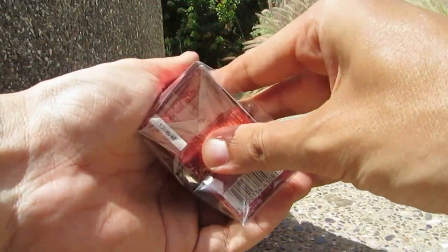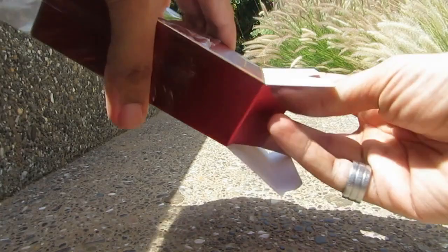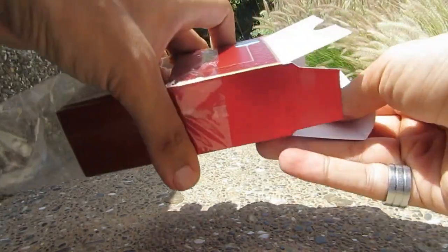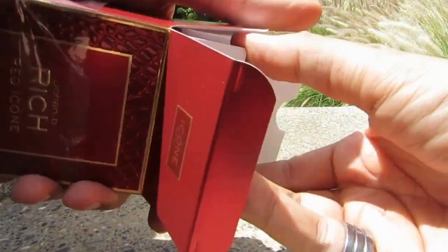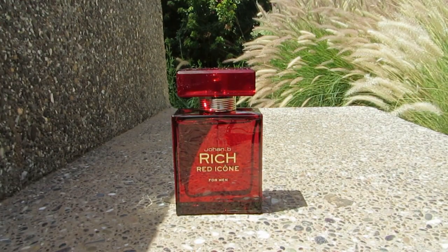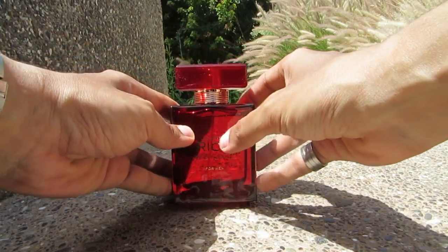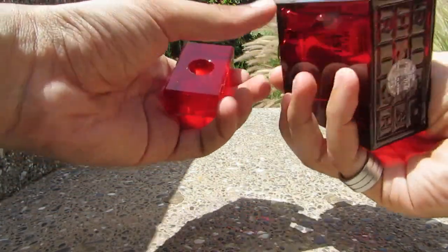Alright, as you can see, a really charming red color for the box, but I never seen the bottle from before, so let's check it out. Alright, this is the bottle. I don't know if you guys can see it. Yes, you definitely can see it. Lovely red color with golden text right here. It says Rich Red Icone. So let's open it and try it out.